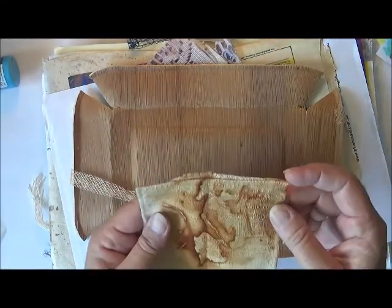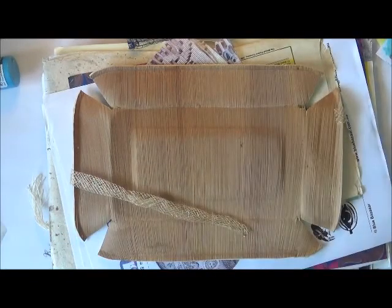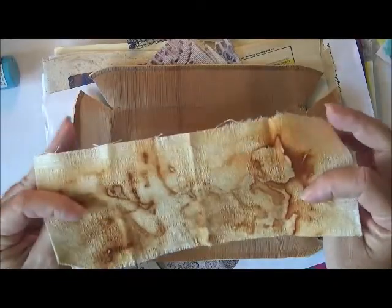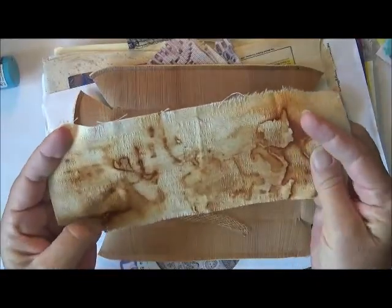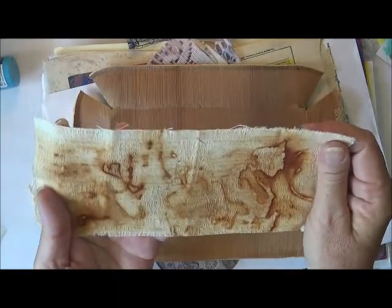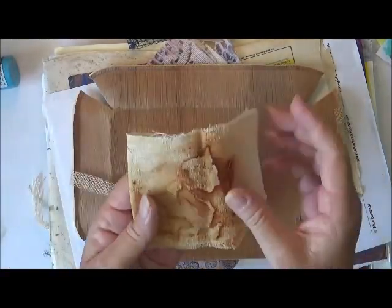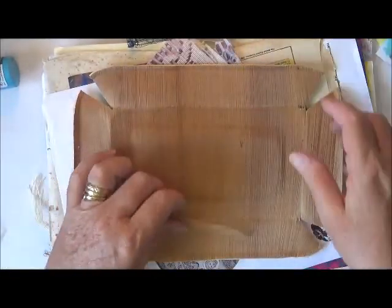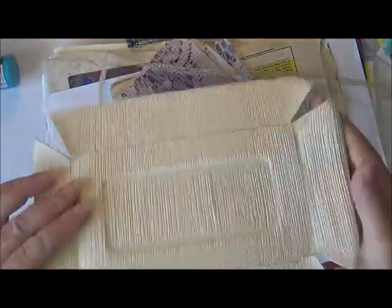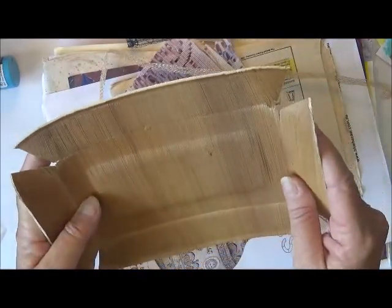Look at this. Oh, wow. Oops, let me have a smell. No smell. Oh, that is so cool. Some stained fabric. Oh, isn't that awesome? Wow. That's a good idea. And what is this? That, it feels like bamboo.